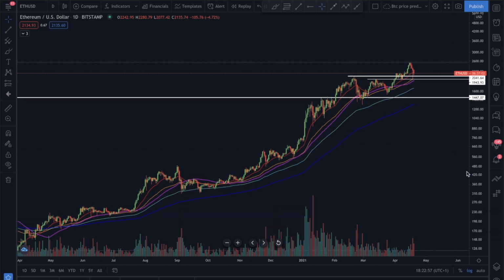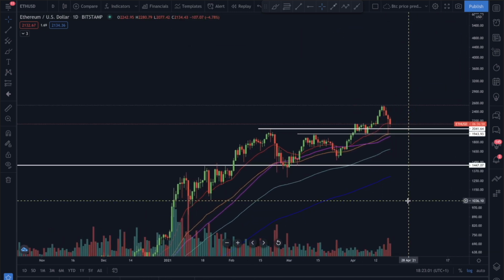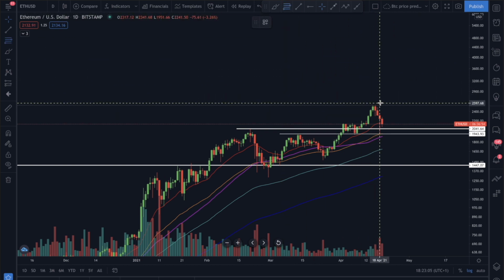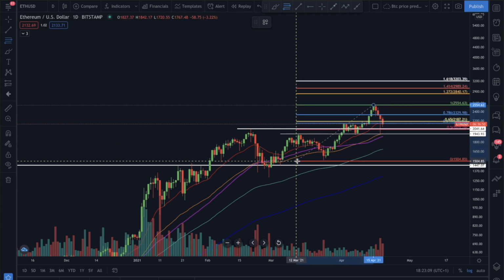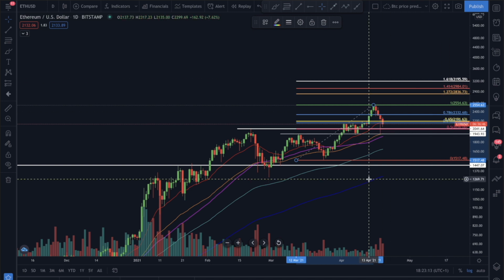Now you might be asking, well, what's your bullish scenario? Well, obviously we do have a bullish scenario because last week we created a new all-time high. So whenever we create a new all-time high, we have a new target, right? So the new target, and this is a short term, is 3,195, right?